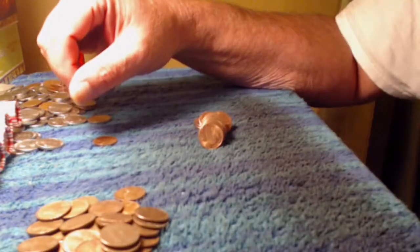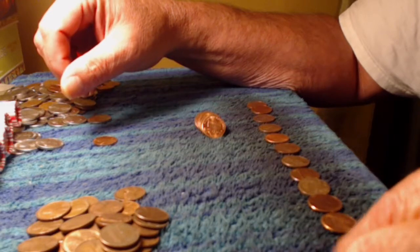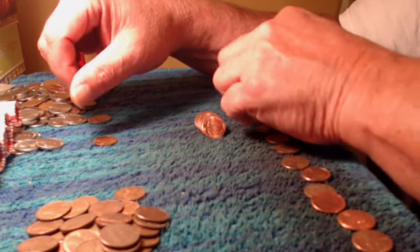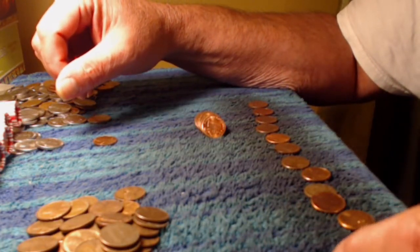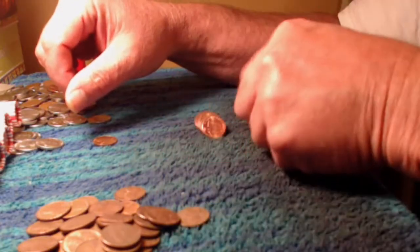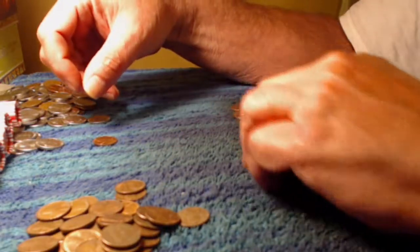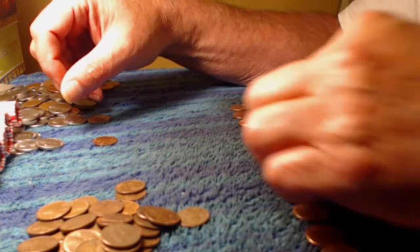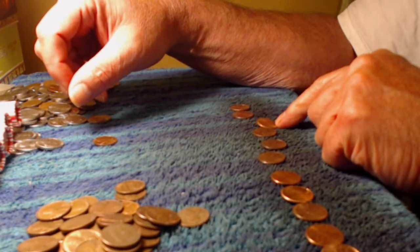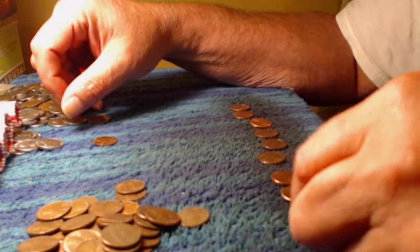Not today. I'm hoping to find, I've yet to find a really, really nice wheat at all. I've not found one yet. But I zip through these pretty darn quick. That 2000's got a pretty high rim on it. Not worth taking out though.